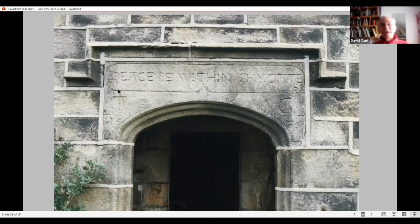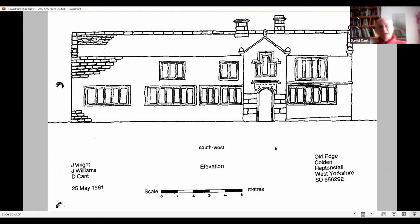I love it. It's got "Peace be within thy gate," and apparently in the Bible the proper quotation has an S on the end, so someone has kindly added the S at the end there. And TG, the initials for the family who built it, the Greenwood family, a very common name in the area. Thomas Greenwood this was. Here's a drawing of the house.